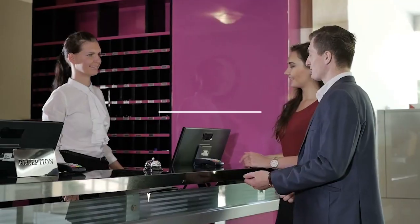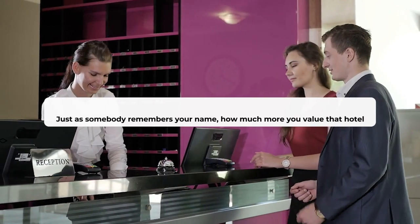If you've ever been in a hotel that leaves you something really nice, you remember it. And there have been really incredible studies on this in the hospitality industry, of how much more you value that hotel just because somebody remembers your name. So it's little things like that.